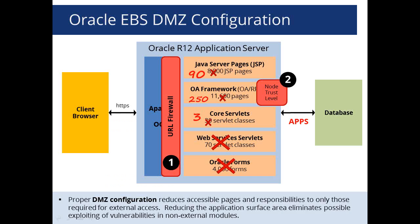And there's really two main components of that. The first is the URL firewall, which is a white list of all the pages that can be accessed. So let's say the application here in R12, it's around 25,000 different web pages. And what you're trying to do with the URL firewall is really cut back that number of web pages dramatically. And if you're running iSupplier, there's only a few web pages that should be accessible. And primarily those are the standard AOL or FND pages that let you sign in to the application, provide online help, those sort of common services.